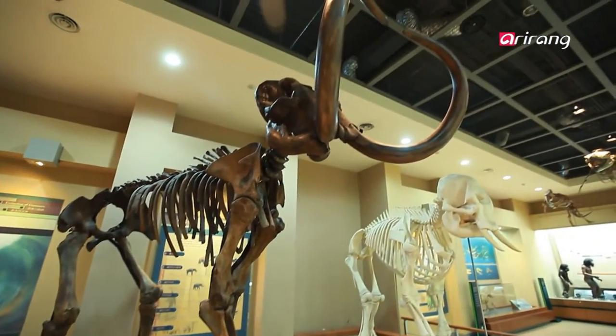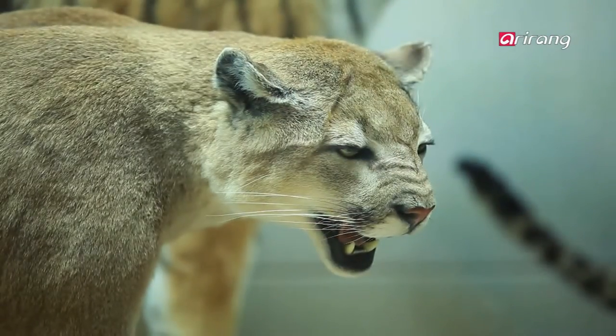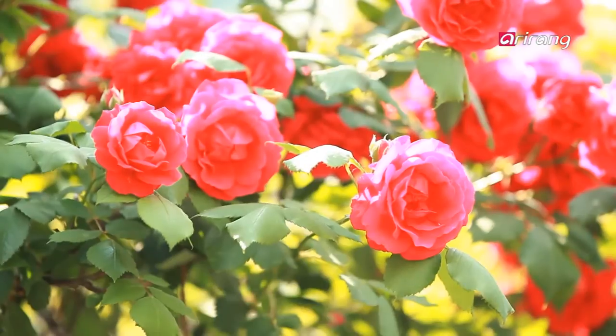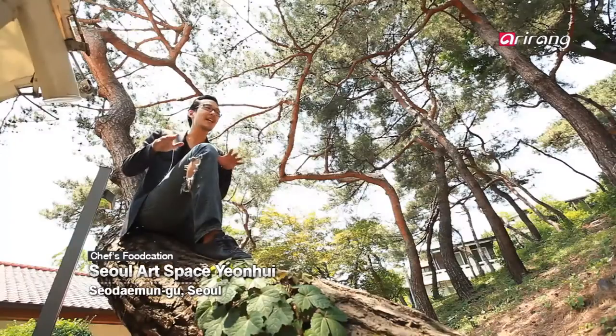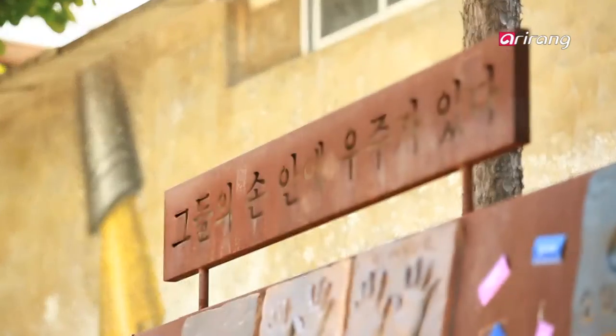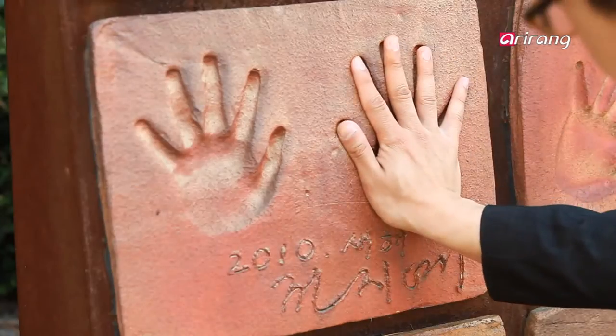The Sadamun Museum of Natural History, it shows the huge, awe-inspiring scope that is, you know, life on this planet. So, believe it or not, we actually haven't left Seoul at all. This right here is a space for writers and other creative types to gather and create together and just get away.